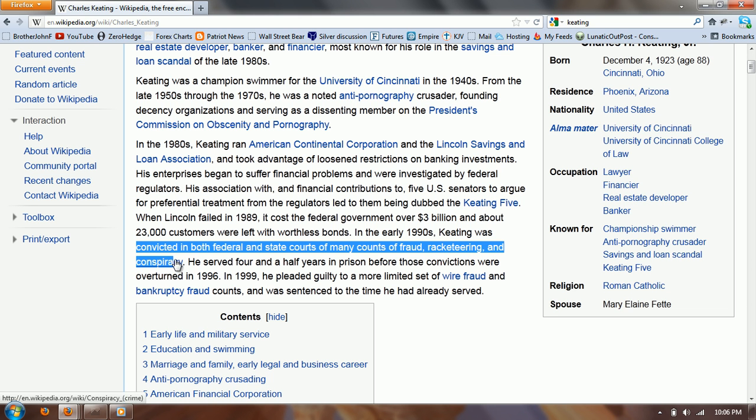racketeering, and conspiracy. He served 4.5 years in prison before those convictions were overturned in 1996. In 1999, he pleaded guilty to a more limited set of wire fraud and bankruptcy fraud counts and was sentenced to the time he had already served.